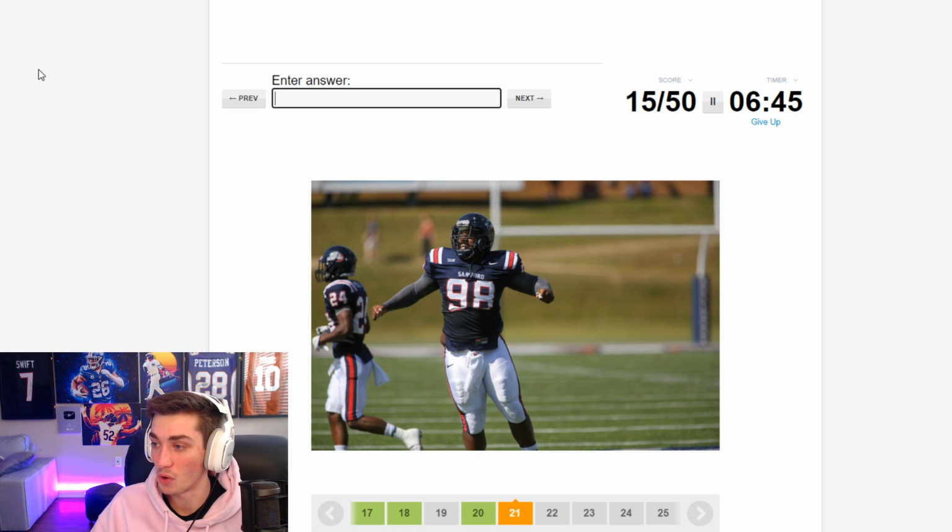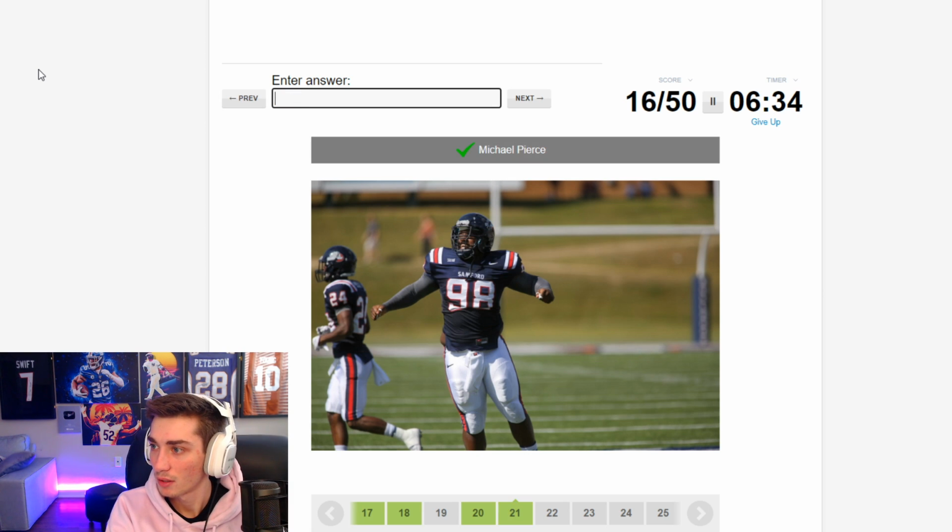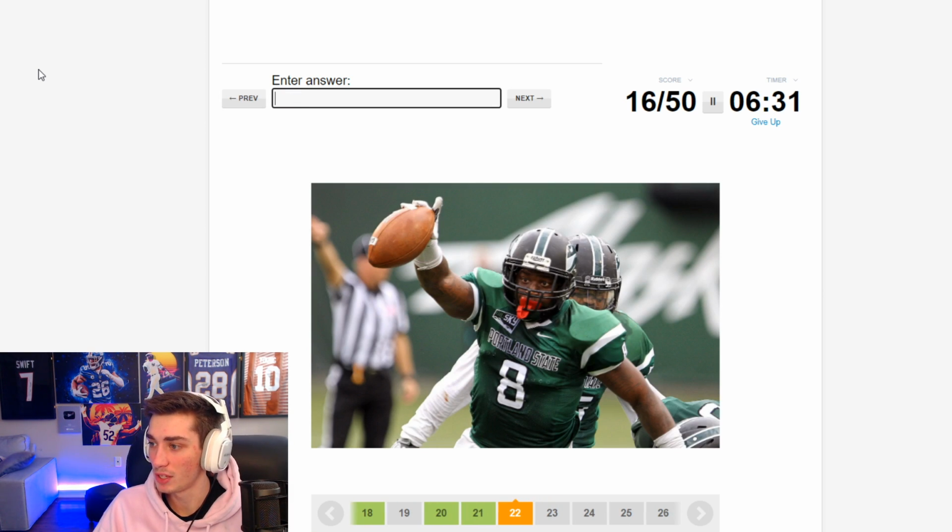Samford. Who's that going to be? I know 3 players that went to Samford, I think. James Bradberry, corner. Jequiski Tart, safety. Michael Pierce, I want to say, was Samford. Let's go. Some of these are tough, man.